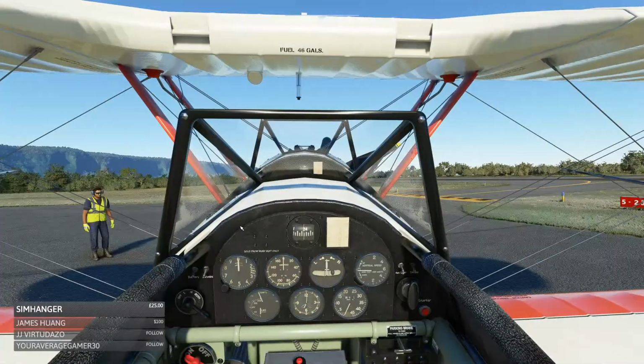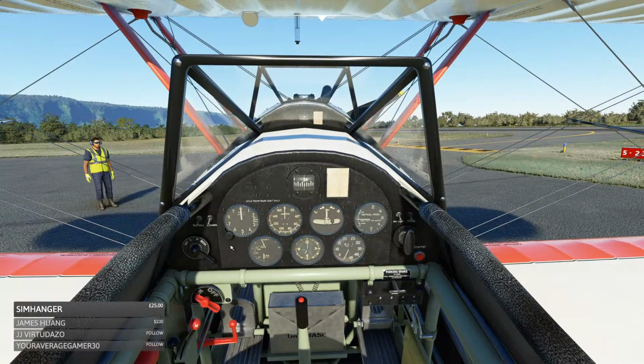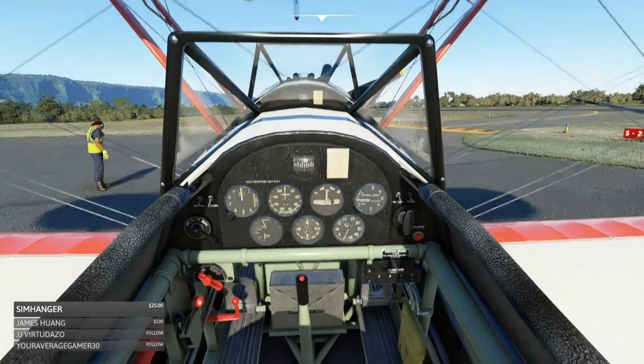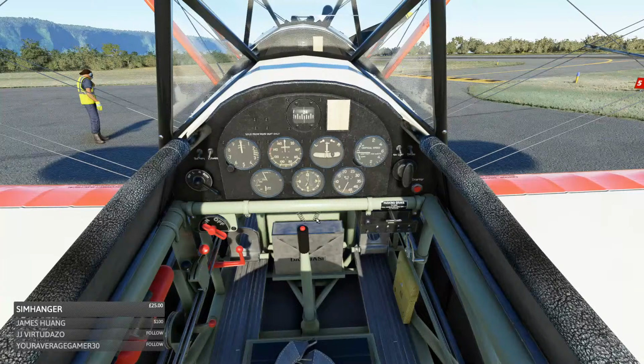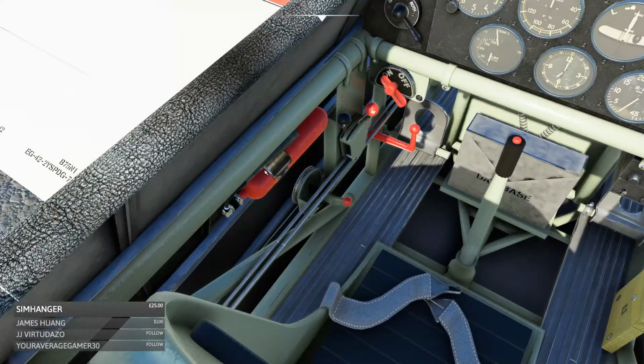Let's hop into the cockpit here, and the aircraft can be flown from either seat. We're going to be flying from the pilot seat today, which is this one here. And as you can see, again, the texture work and the modeling of the aircraft is done very, very well.